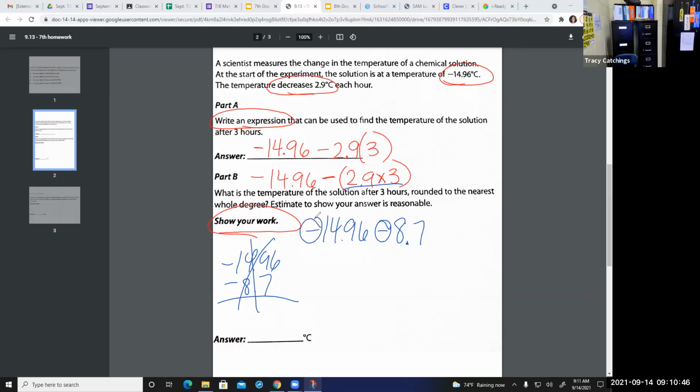Same or different? What does the same tell us to do? Add and keep the sign. So when I start adding, I'm going to ignore all the signs up there until I get to the end. 14.96 and 8.7, what you got? 23.66, and then I'm going to go back and keep my sign, which is going to be what? Negative. A lot of you had a 6, telling me that you did 14 minus 8.